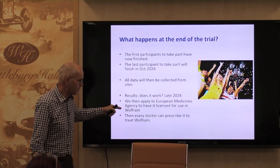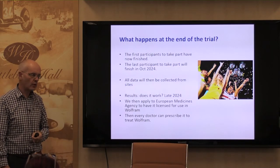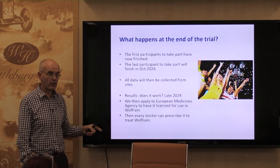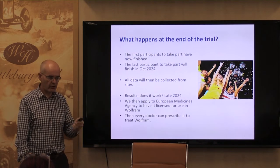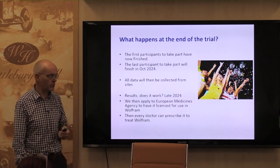And if it's licensed for Wolfram, then every doctor can prescribe it to eligible people. And if you can get to that stage, it's a really cheap medicine. It's really not expensive, so it should be available for anybody who needs it at that point. But it's a long, slow, long-winded process, but we have to prove it works if we want to get it licensed.